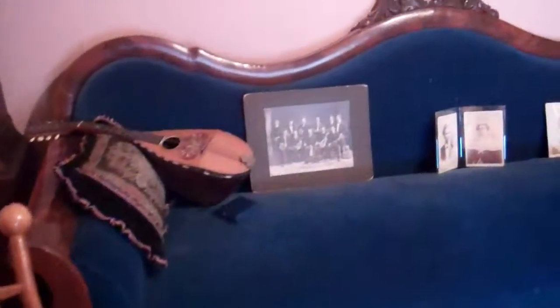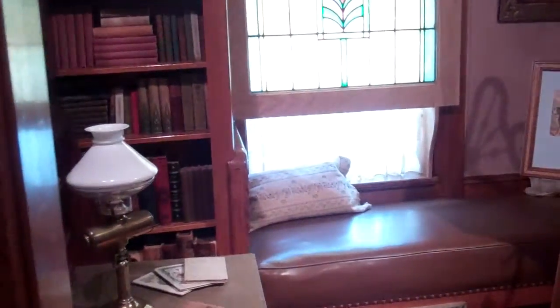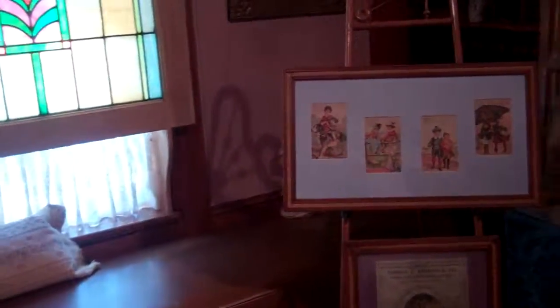This is the front parlor, stereograph pictures, and the dates for most of the displays are the 1880s and 90s. Furnishings from the house itself was built 1860. A hand-cranked music maker and a foot-pedaled organ.